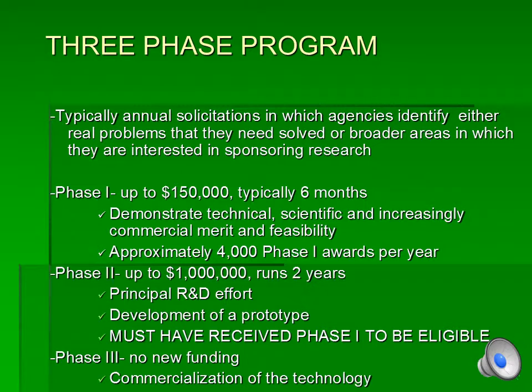The purpose of Phase 1 is to demonstrate the technical, scientific, and increasingly the commercial merit and feasibility of your proposed technology. Phase 1 typically runs for a period of 6 months and comes with a financial award of up to $150,000 and sometimes more. There are approximately 4,000 Phase 1 awards issued each year across the 11 participating agencies.